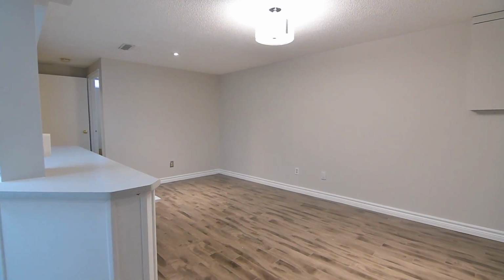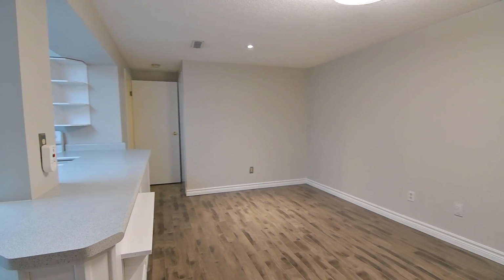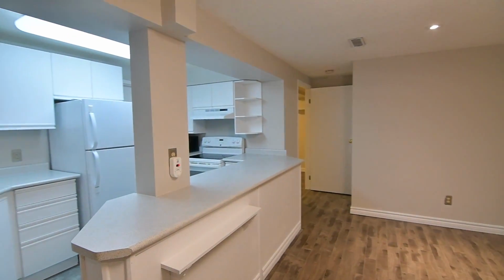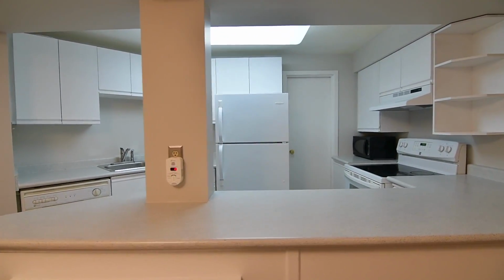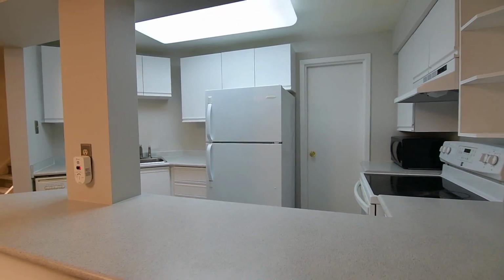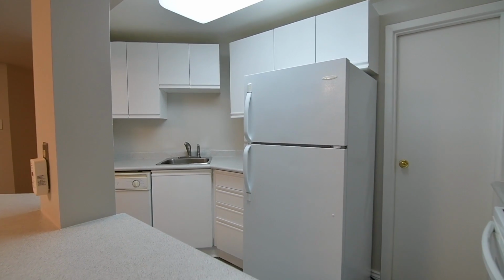Laminate flooring flows throughout an open-concept living and dining area, the incredibly spacious kitchen, as well as into the 2 bedrooms, both which have double closets. And this space also has a good-sized storage room, as well as laundry facilities.